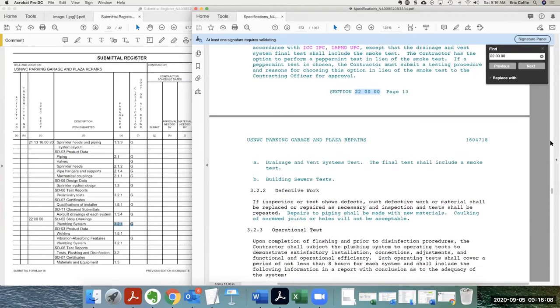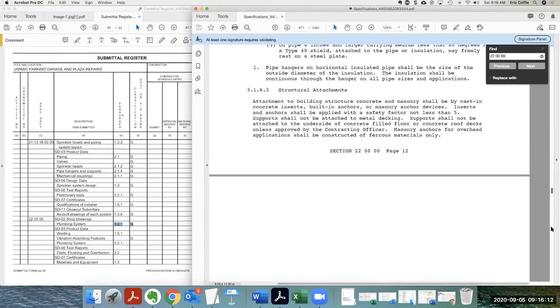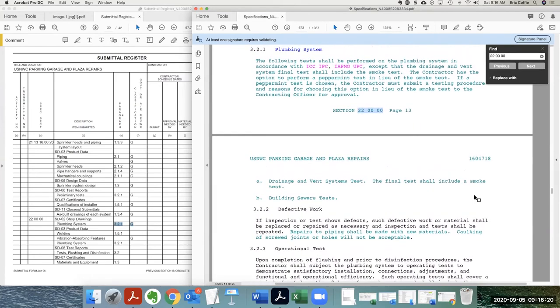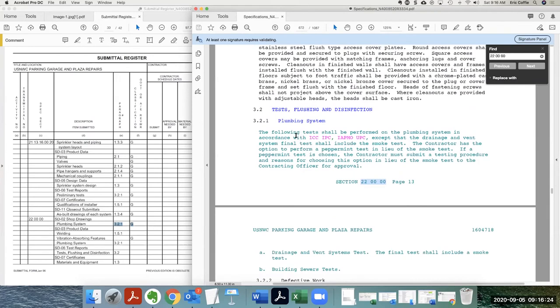See how slow it's moving? It's too many pages, like 1,000 pages. All right, here you go, 3.2. Come on. There it is, plumbing system. So you're following plumbing system while the screen is moving on us. All right, it should be in accordance with ICC, IPC, IMC, PC. That's it.